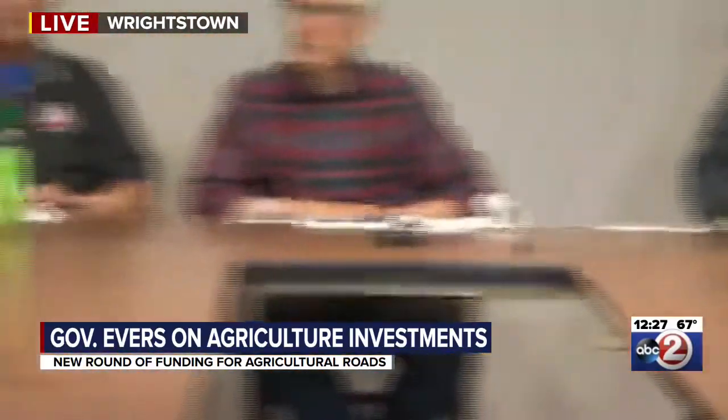How many roads in the township do you take care of? We had 58 miles of roads in the village and the town. It's hard for local municipalities to do this. Maybe 50 years ago it was a lot cheaper to do, but it's not cheaper anymore. There's more trucks, it's heavier, and it's all contributing. Farm equipment is much larger than it used to be.